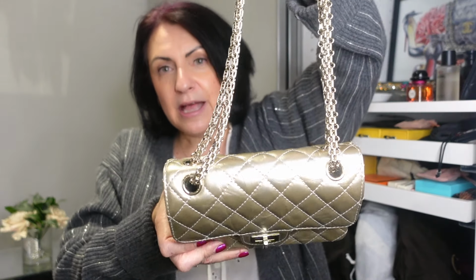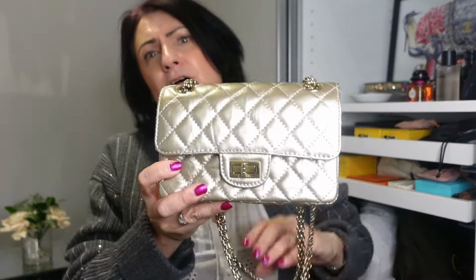Once I got my caviar pieces, I really wanted a reissue, and it could have been one of the medium or small reissues, but actually I was quite drawn to the mini reissue because I preferred it to the mini flap, because you've got the 4 grommets on the mini reissue, where you can double up the strap and you can wear it as a shoulder bag, and you've obviously got the crossbody option as well. So I was just so happy to get this, and in the gold was just amazing. I just felt that it could therefore be an occasion bag, and it still can be an everyday bag.